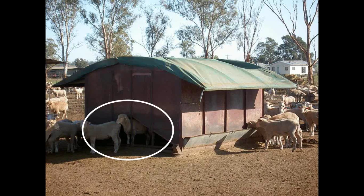If using feeders for lambing ewes, particularly for twin bearing ewes, if they come to have a feed and the lambs camp under the shade, have a bit of a sleep, well, that ewe may well take off with only one lamb.